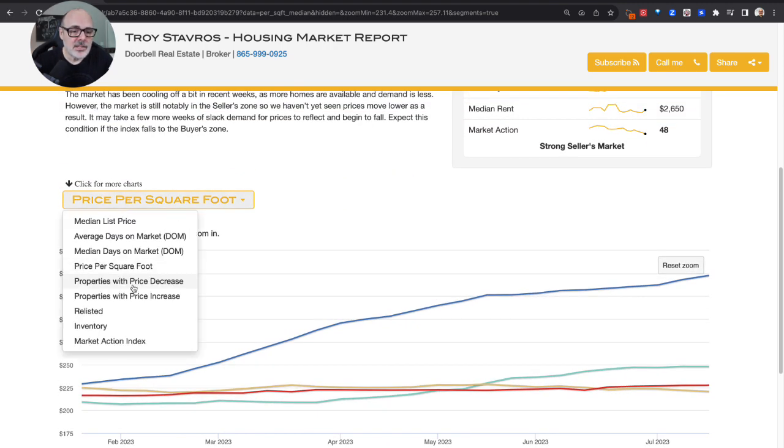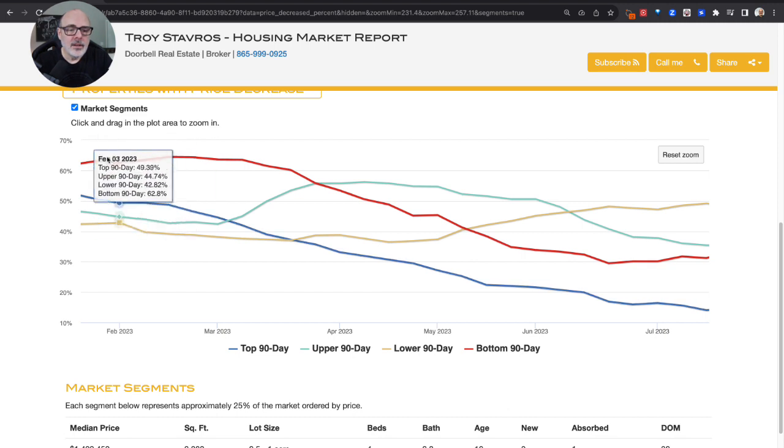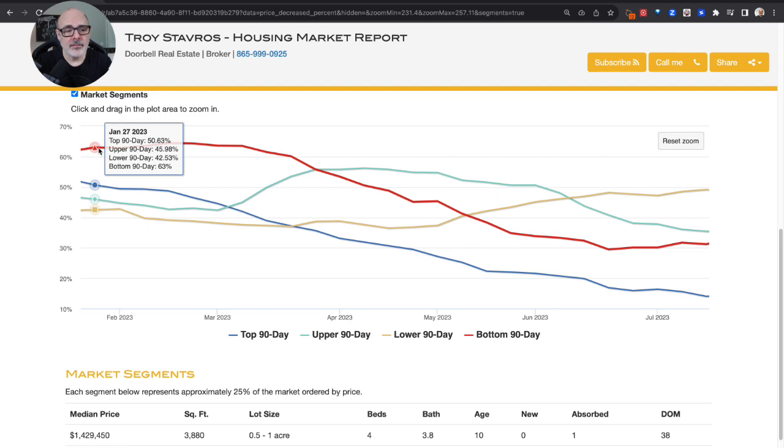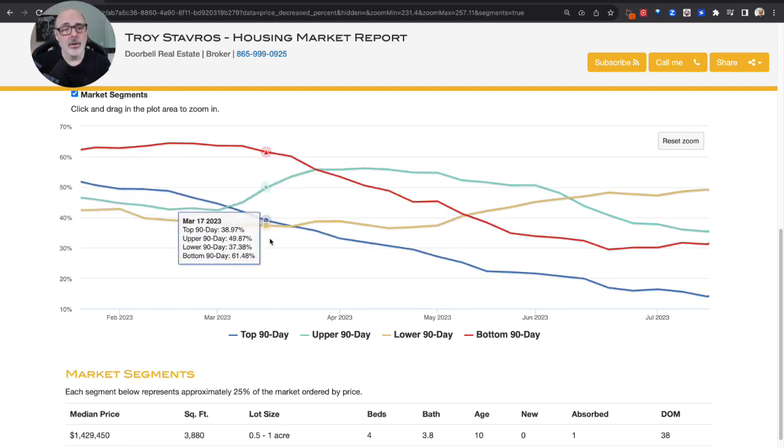Let's take a look at price decreases across the segments and see what's happened. So you saw at the beginning of the year, all of these segments were seeing huge levels of price reductions. In January, 63% of the homes in the lowest segment, and that's the 570 segment here, had a price reduction. 60% of those homes had a price reduction. And then the high segment saw 50% of homes, so half of the homes, and then 45 and 42%. So a bunch of these price reductions at the beginning of the year, and then it has trended down. So what's the reason for that?